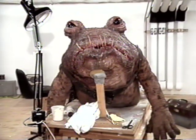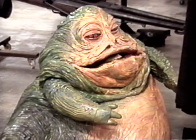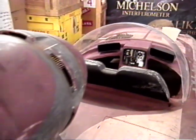This is Bubo. And that's Jabba himself. That's actually a half-scale Jabba. Boba Fett from Empire and Jedi. This is the cockpit dashboard of the land speeder.